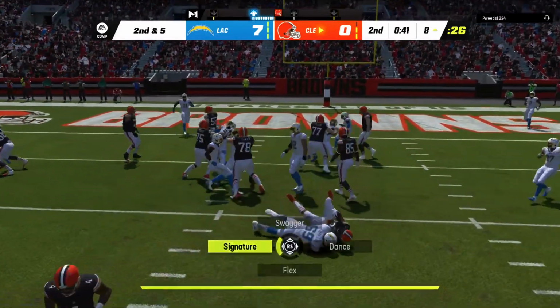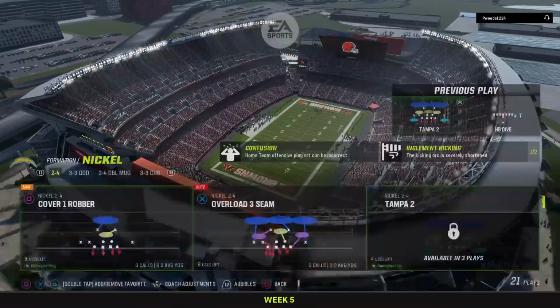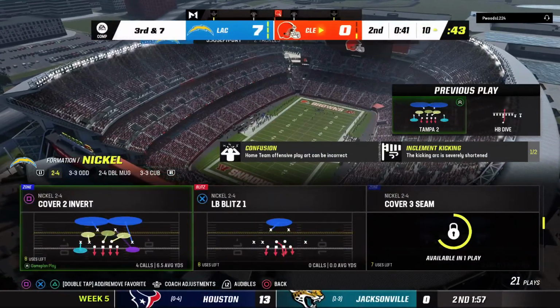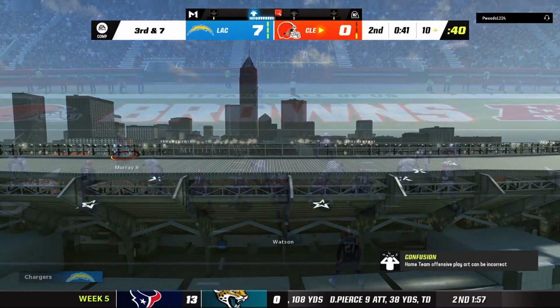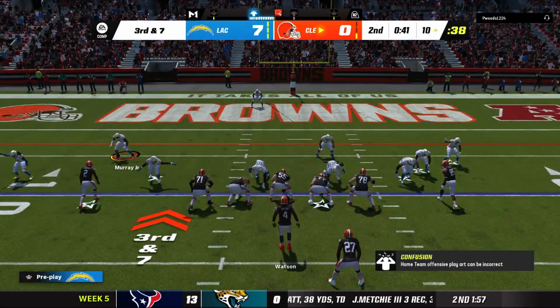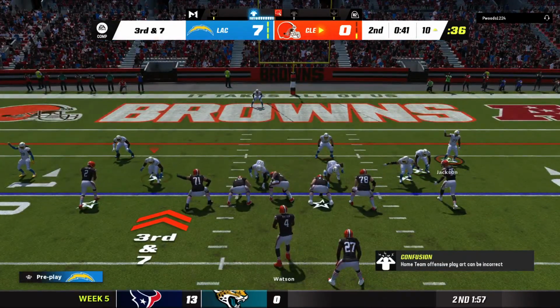They go with Chubb on 2nd down. And he is met in his tracks behind the line of scrimmage. Now the Browns signal for the 2nd of their timeouts, as they'll stop it with just over 40 seconds to go in the 1st half.